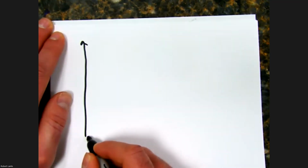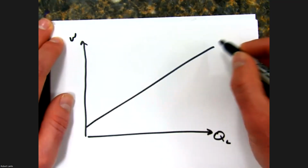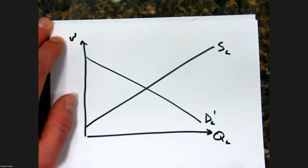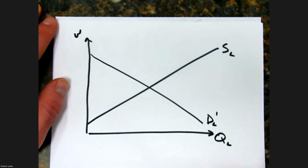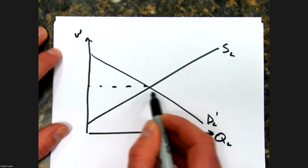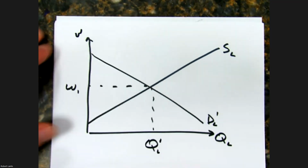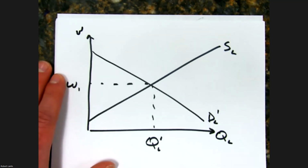So if, should be pretty simple. I'm not trying to make these too hard. But if I've got some original demand curve for labor, and then competitive balance is increasing, what's going to happen to my demand curve for labor? First of all, I should probably identify these equilibrium wages and quantity of labor first. So if I have increased competitive balance, what's going to happen in my labor market here?